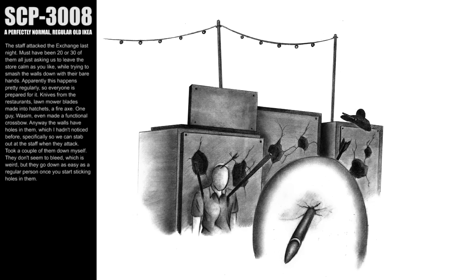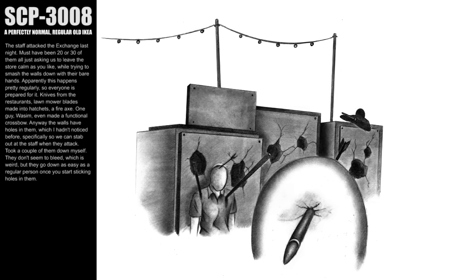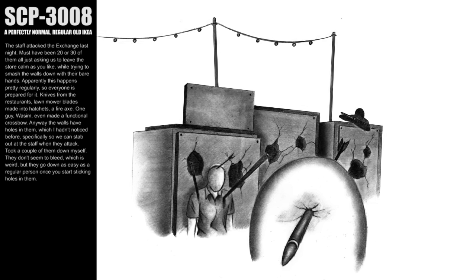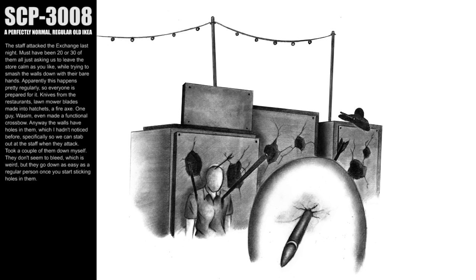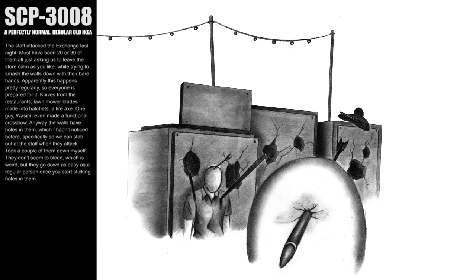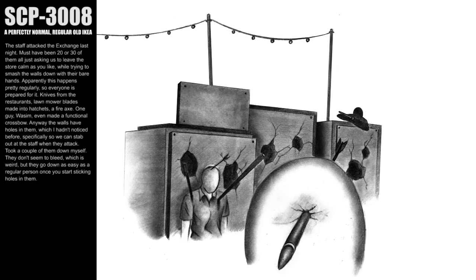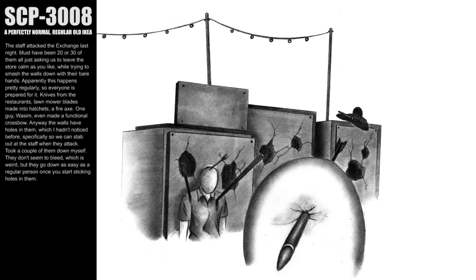The staff attacked the exchange last night. Must have been 20 or 30 of them, all just asking us to leave the store as calm as you like, while trying to smash the walls down with their bare hands. Apparently this happens pretty regularly, so everyone is prepared for it. Knives from the restaurants, lawnmower blades made into hatchets, a fire axe. One guy, Wason, even made a functional crossbow.